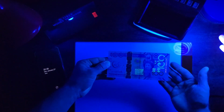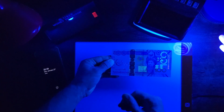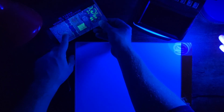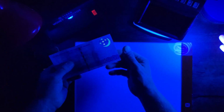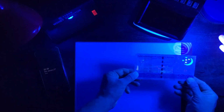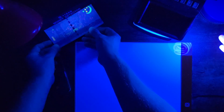Very beautiful. You can see these numbers in orange, and this value and other images. Maybe here you can see it even better. You have fibers like in dollar bills. In dollar bills you can see it without ultraviolet light, but here you can see, wow, it's so beautiful, so many colors. Ultraviolet, very beautiful, amazing.